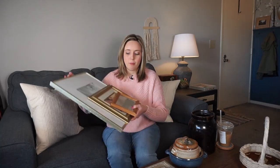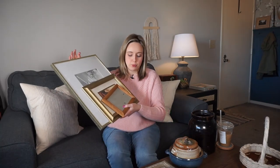Now, one of the big things that I went into the thrift store looking for, very specifically, were frames. And I actually got super lucky with frames this time. I'm gonna break these down into a couple separate categories. First up, I have my more, I guess, simple frames right here.